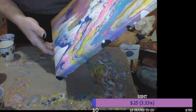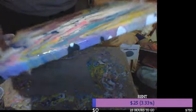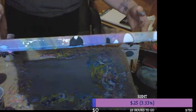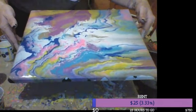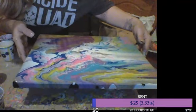I want this to definitely be skull based where you can see it. And if you look, we got a lot of white, which means a lot of parts are going to dry clear.